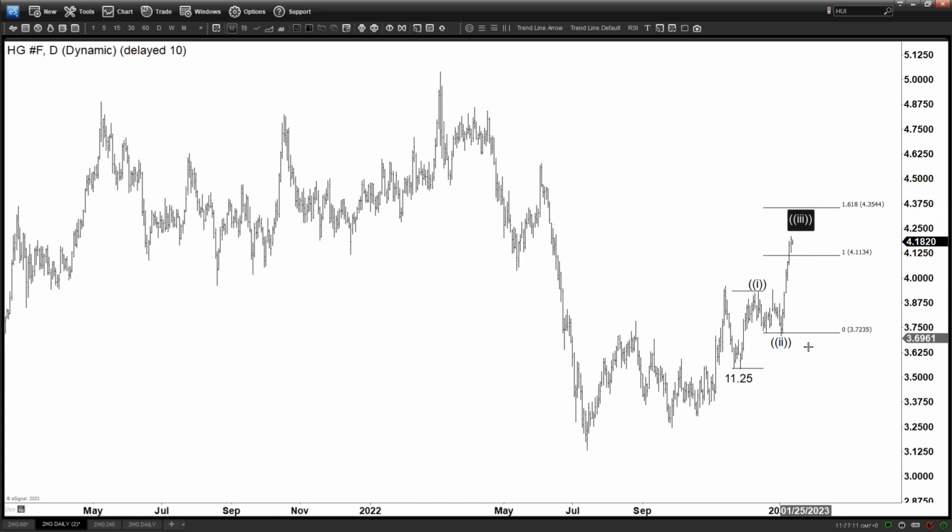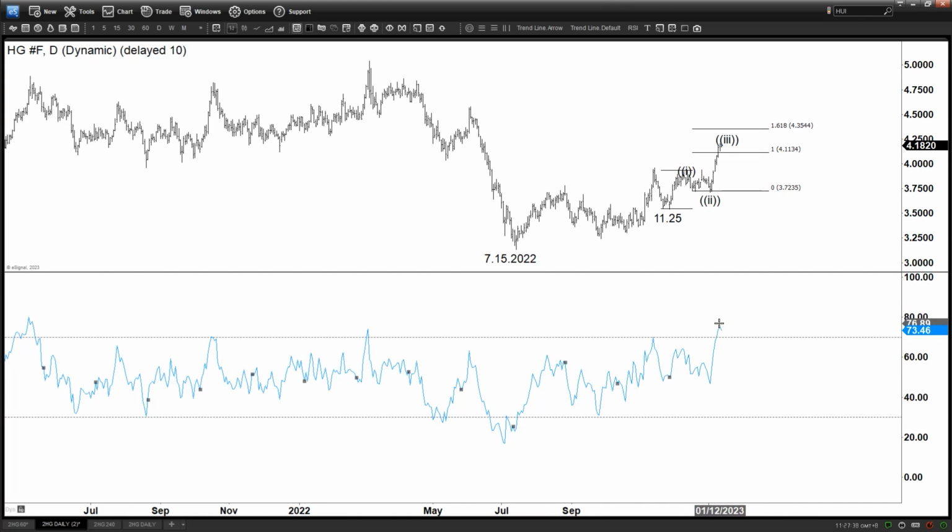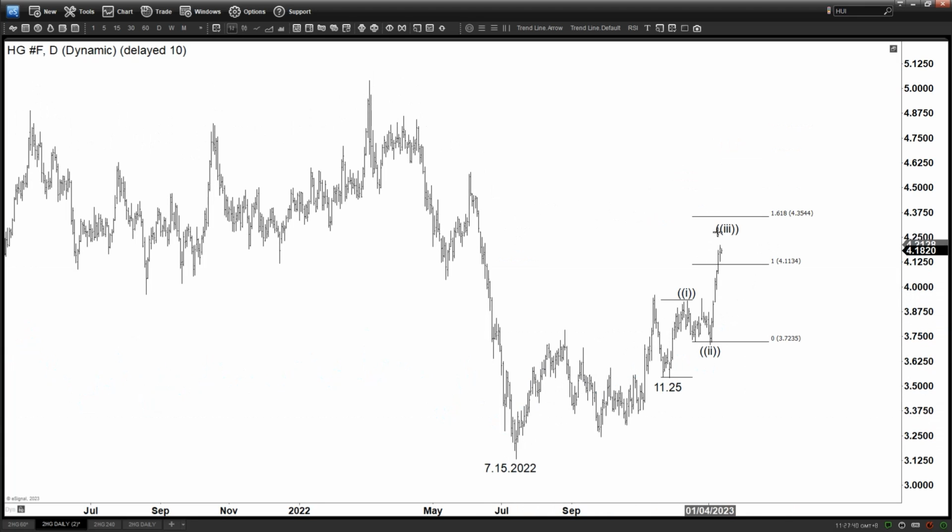Now, looking at the rally starting from July 15, you can see we can count this 1, 2, 3, 4, and then now we got another high. So this is a 5 swing, right? A 5 swing technically is not a corrective sequence. It's a motive sequence. And if you look at the RSI, there is no divergence at the peak. In other words, we are not in some kind of wave 5 from the July low, because there is no divergence.